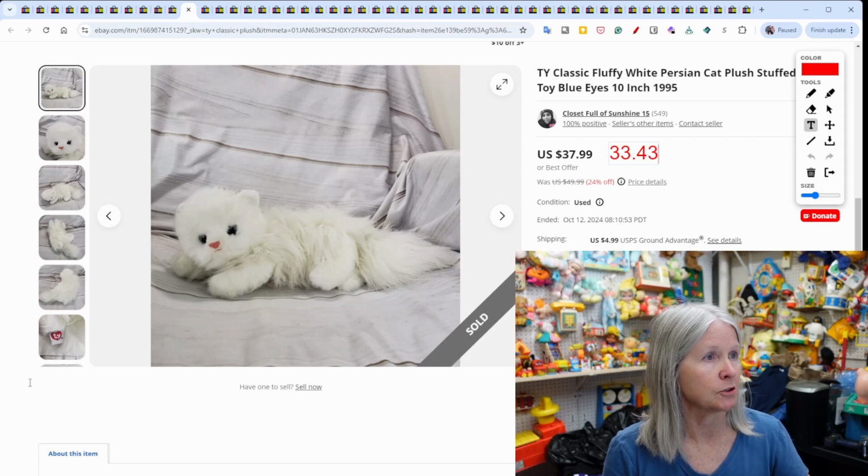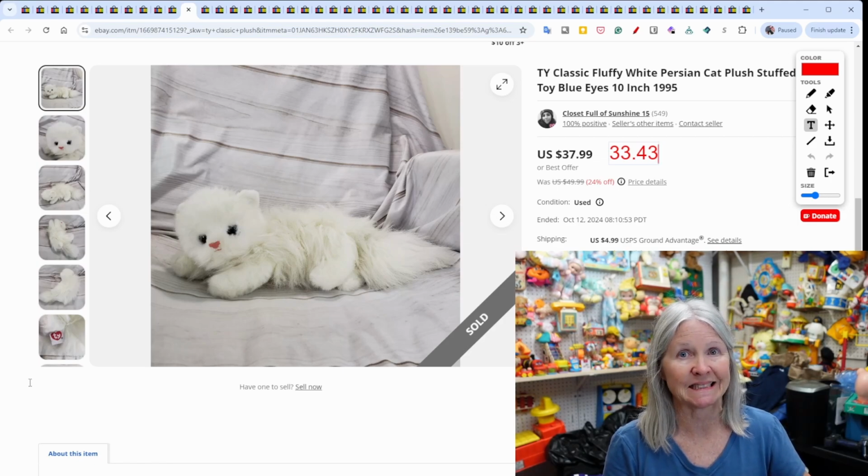Fluffy, the white Persian cat. This one sold for $33.43. Frankly, anytime I see these long-haired cats, I always check them. Make sure, but most of them are worth picking up.